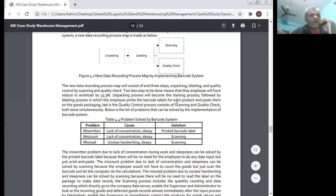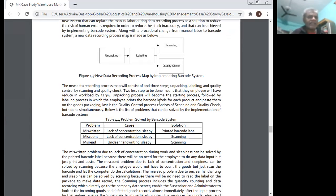The unpacking process will become the starting process, followed by the labeling process, in which the employee prints the barcode labels for each product and pastes them on the goods packing. Last is the quality control process, which consists of scanning and quality check, both done simultaneously. Below is the list of the problems that can be solved by the implementation of the barcode system. Problems solved by the barcode system.